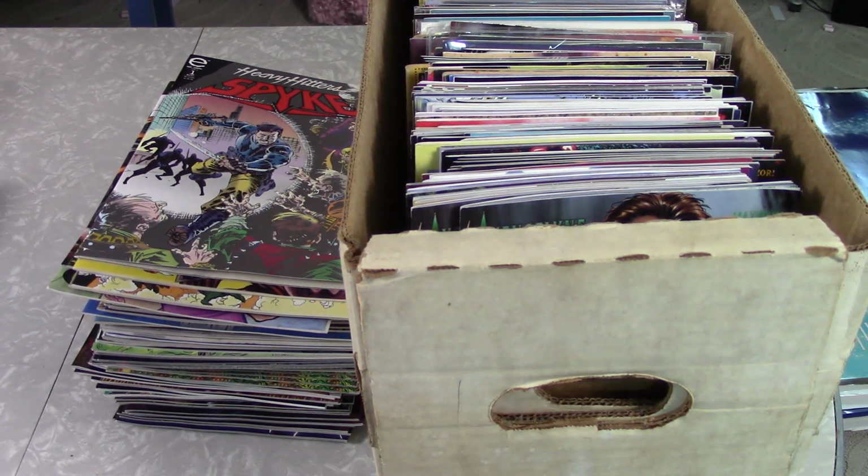More EC reprints. You know, Wally Wood covers and Al Feldstein and, gosh, who's Graham Ingels? Well, he's more in the horror. Ghastly Graham Ingels. There's those mini phone book annuals that I just don't see in high grade, so very, very happy to have these. Oh, let's be careful there. There we go.